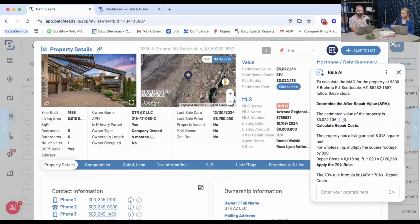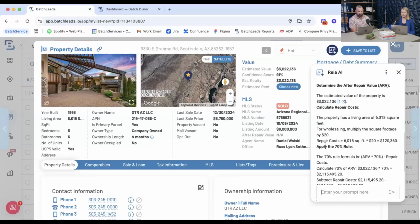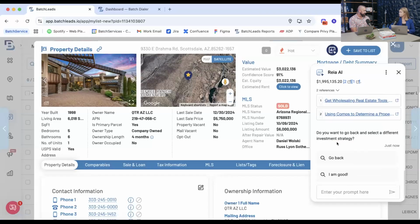So here is what it came up with for this particular property. This is obviously not one that I would personally look into because it is really, really expensive. The estimated value is 3 million. But it does go through and calculate the repair costs for you, and it applies the 70% rule, and then it gives you that maximum allowable offer. Okay, in order to make money on this property, if you're wholesaling, you would need to offer 1.9 million for this particular property.